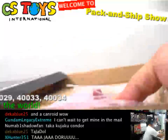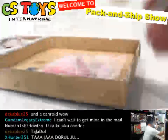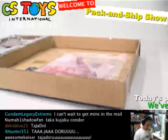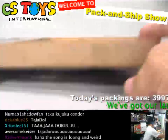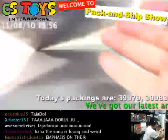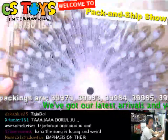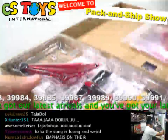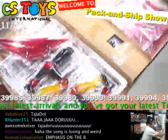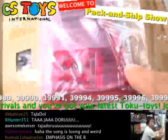Oh, this is how they packed. The box, and looks like we have something. Oh yeah, here the effect parts, the background, should I say? The background wings, and also the wing here, prominence drop legs here, and Kujaku Kandroid and his stand.